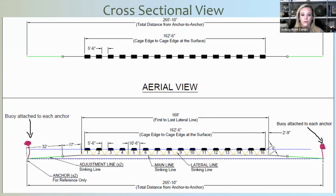Here's a cross-sectional view of the layout of the different lines of cages. So overhead, see the cages attached along the line. In this cross-section view, you can see the main line down here, and then from that main line, they have what are called lateral lines. So each cage will have 2 lateral line connections to the main line.